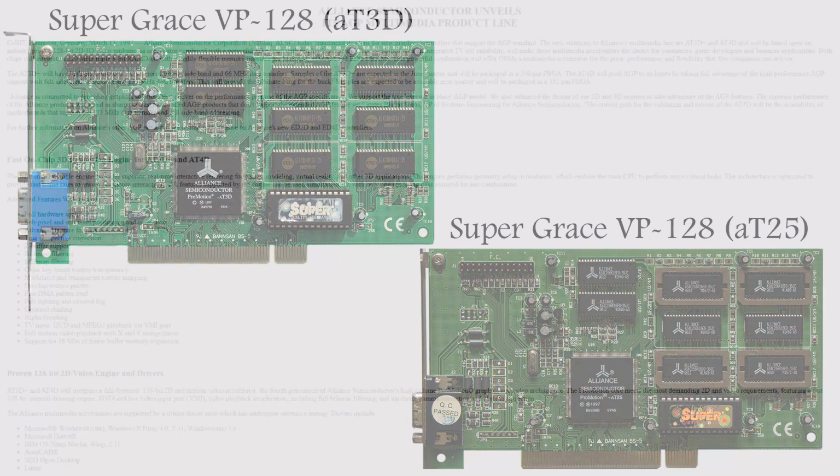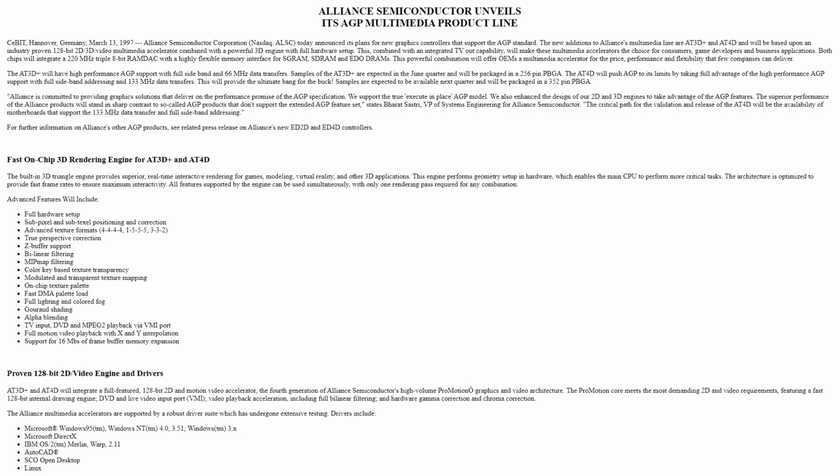The AT25 chip was also the company's last one. Alliance announced two new chips in March 1997 with AGP 1 and 2X support, which they codenamed AT3D Plus and AT4D. Whatever a 4D accelerator entailed, we'll never know. With a maximum memory capacity of 16 MB, built-in DVD acceleration, and potentially time-traveling capabilities, they could have certainly been interesting low-cost alternatives, but alas, the chips never arrived.